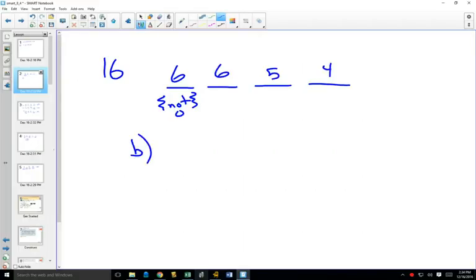In part B, how many are divisible by 5? Now we have restrictions in 2 places. There's a restriction on here. This still is not 0. And here we have 0 or 5.